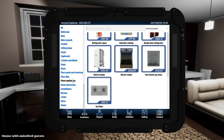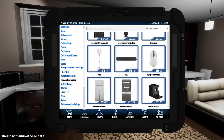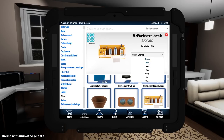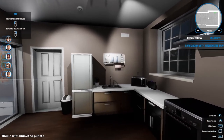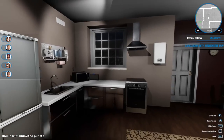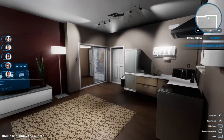Don't really need a ceiling fan. Don't need any of those. This we've placed. Lamps. There'll be another. Kitchen utensils in steel. Oh, there we go. That's the one. And there's your fire. I was just going to say, we have got a fire alarm. And I think we are done.